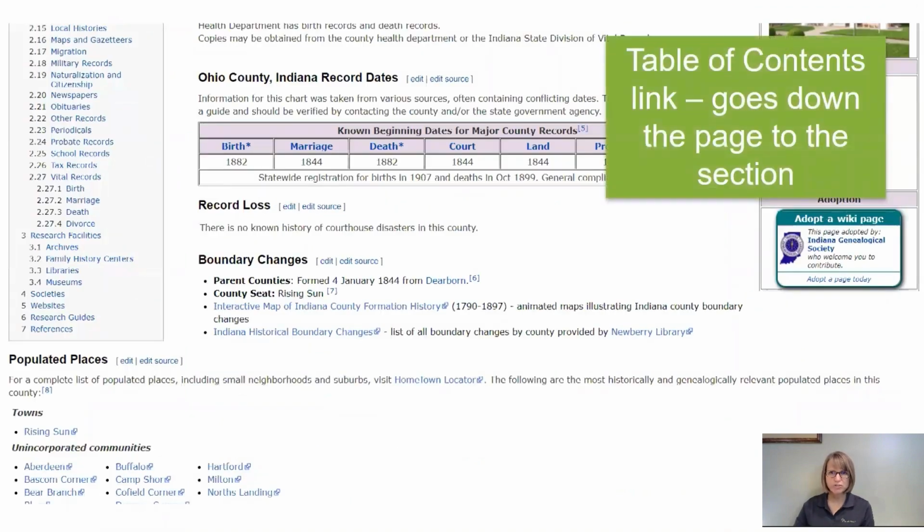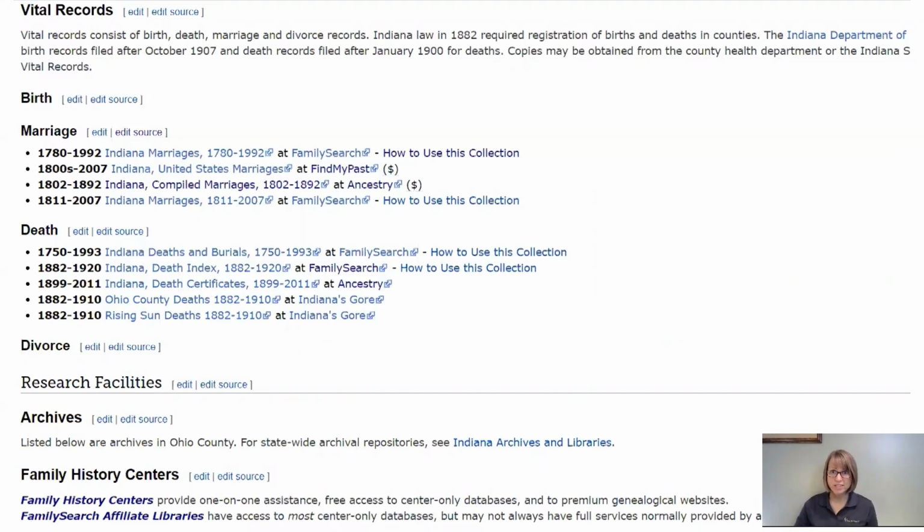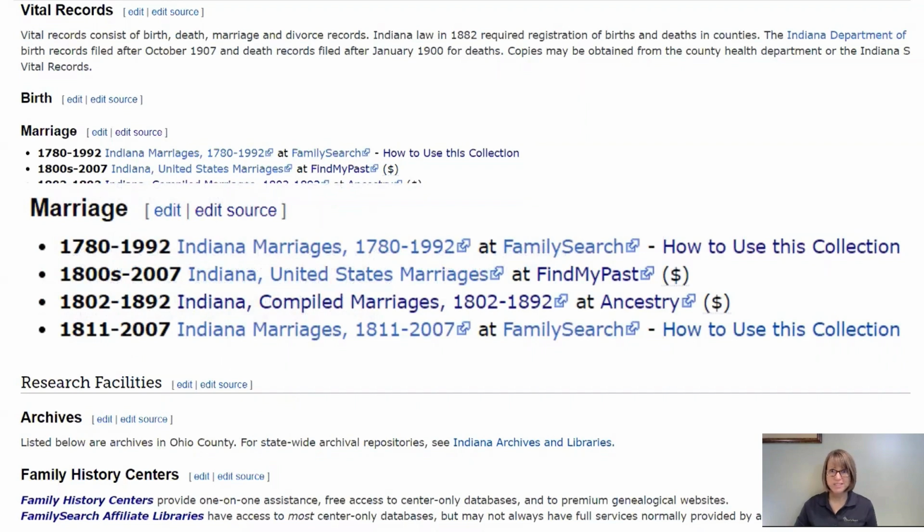I want to find a marriage for my ancestor in this county. We're going to use the table of contents links again to navigate down to the marriages found under the Vital Records section. In this marriage section, I see 4 collections. The second and third links are databases at Find My Past and Ancestry, respectively. As stated before, the $ indicates that these are subscription databases and you must have a subscription to view the information. However, the first and last links are free because there's no $ behind the link and are in fact on FamilySearch. The link How to Use This Collection takes you to the collection wiki page.